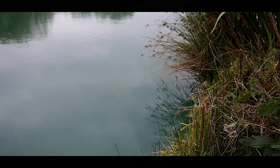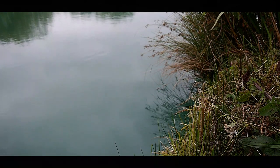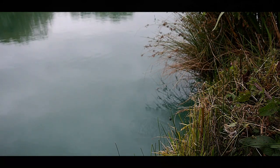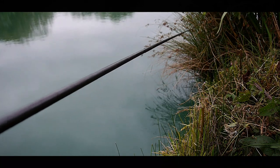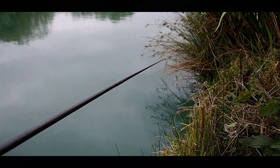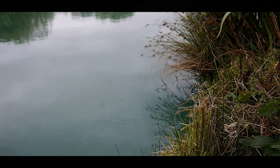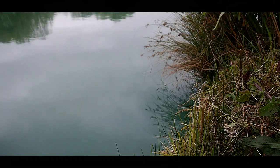Just double checking depth is the right thing to do. It's the difference between catching and not catching, let's be honest. Oh, it's ultra shallow there. It's a little bit deeper there. So it took about way over depth.